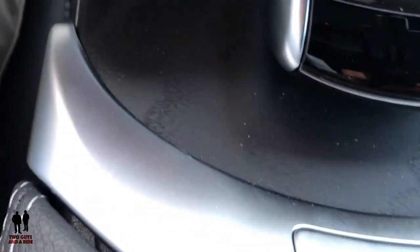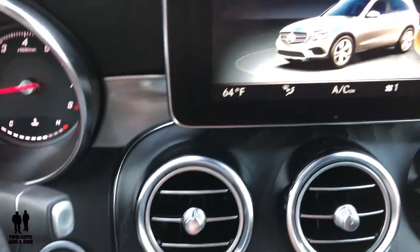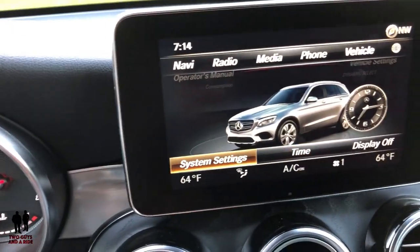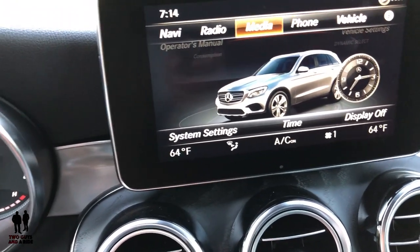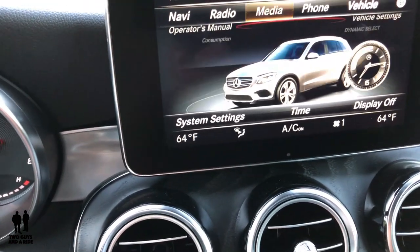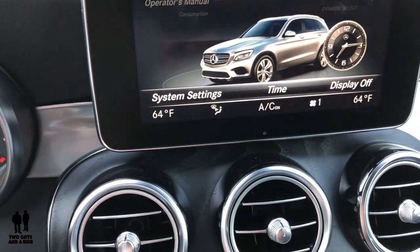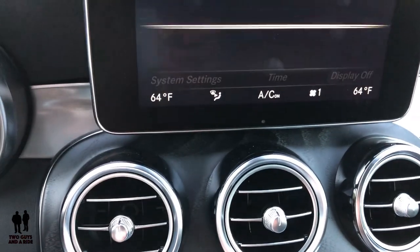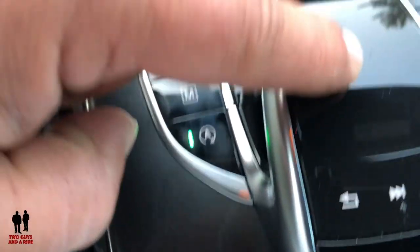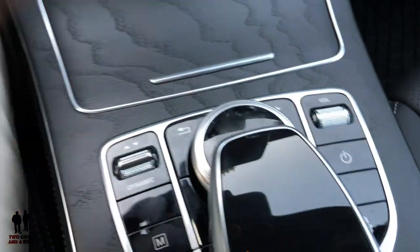traction control off. Okay. This acts like a mouse pad right here, so you can swipe and you can see things on the screen moving. So it works just like the mouse on your computer. So I swipe down and I go to the bottom system. Swipe up, I go to the top. Okay, if I want to select something, it's simply a push right on here, just like a mouse does. It clicks. Okay. The other way you can control the system is with this rotary knob.